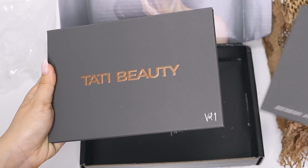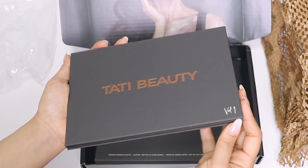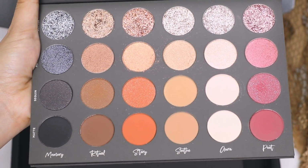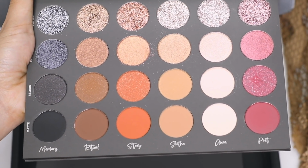And this is the palette itself. It has the same packaging as the influencer PR. There's a protective sleeve. You can see that there is a little bit of fallout happening there, and possibly it's due to the shipping. It came all the way to Singapore.